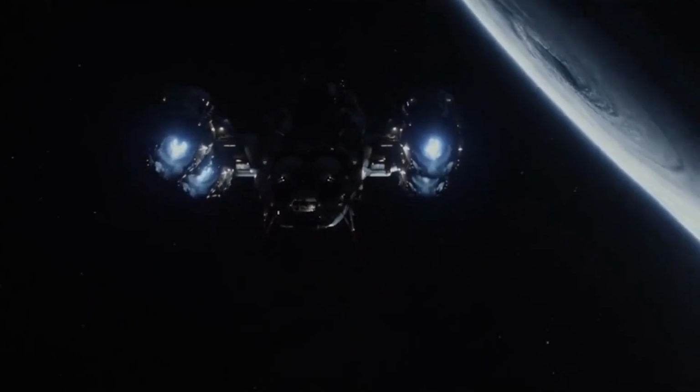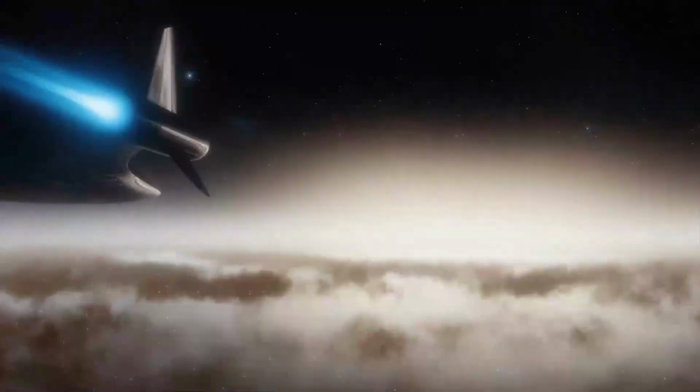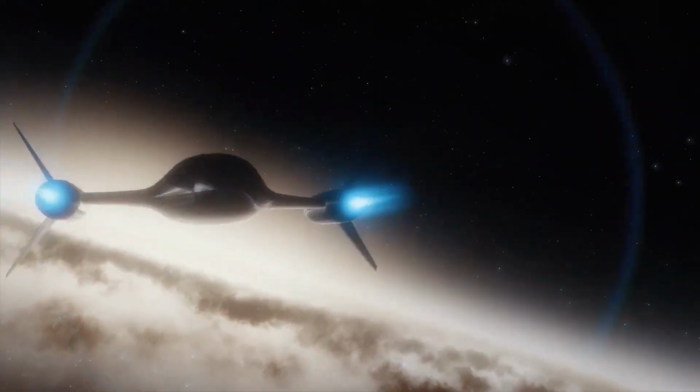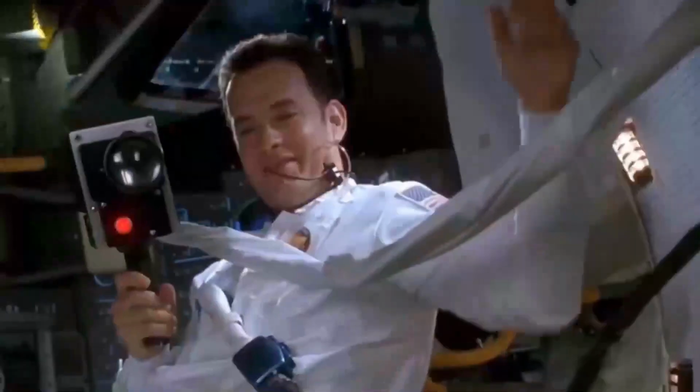Every action has an equal and opposite reaction. All space rockets work on this principle, blasting fuel in one direction to push it in the opposite. However, one NASA engineer believes he can get us to space without using any propellant.